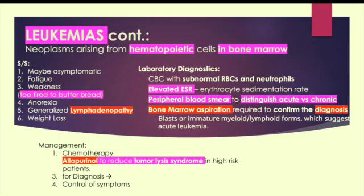The leukemias that have general signs and symptoms would be maybe they're asymptomatic, but fatigue and weakness, like a weakness where a mom is so tired she can't butter toast. And then anorexia, generalized lymphadenopathy, and then weight loss.